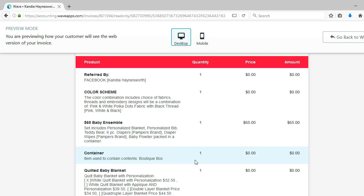The next line talks about the container. This item is the container that the items will be packed in. The customers are given a variety of options such as a boutique box, a wicker basket, a plastic tub bin, a custom-made sack, or even a display box. This is all determined in the correspondence and communication that I've made with the customer.